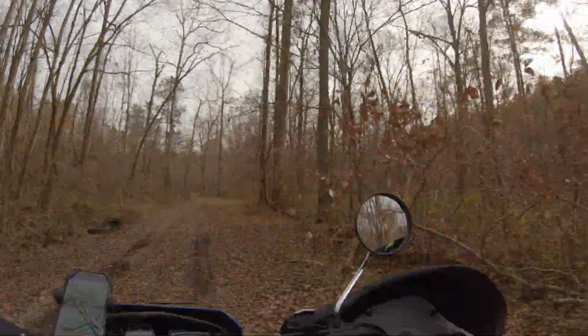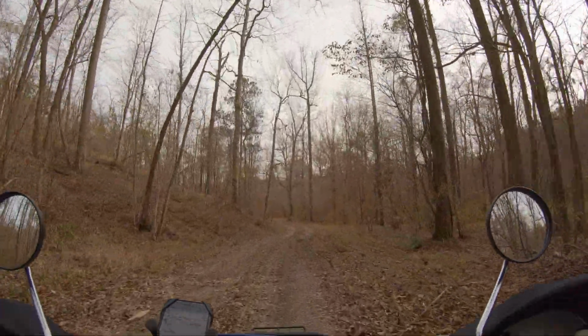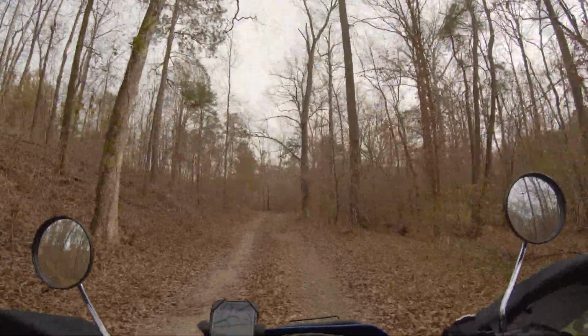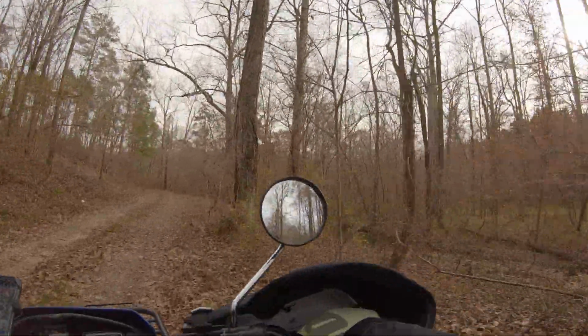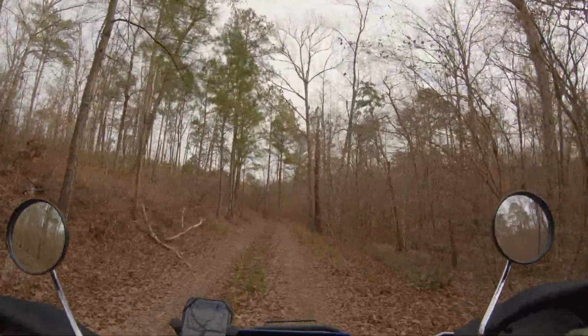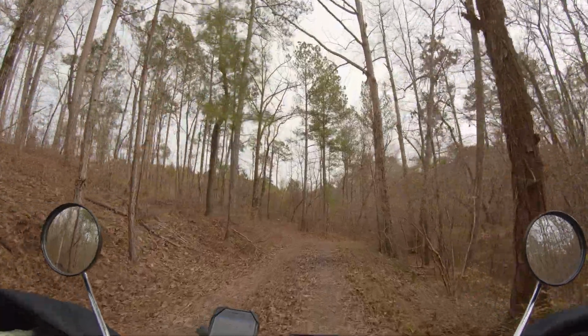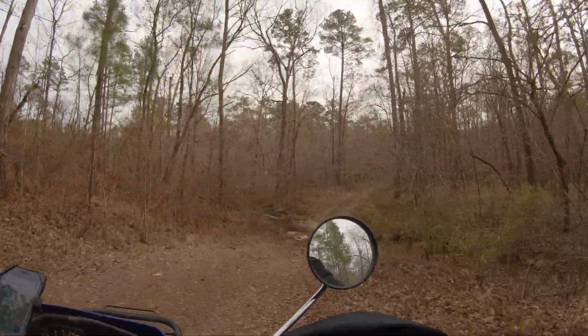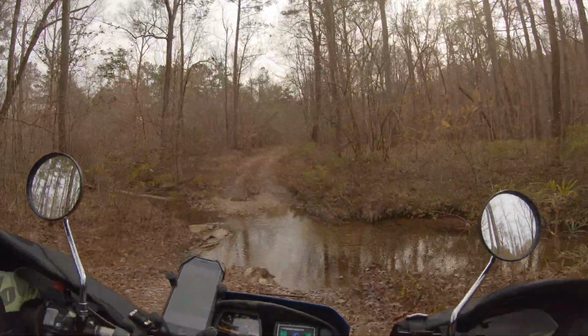You can see a lot of trees down lately. We had a big storm come through the south out of the Gulf Coast. It was the Zeta storm, and it blew down a lot of trees, more trees than I've seen in a few years. Hey, look at this.